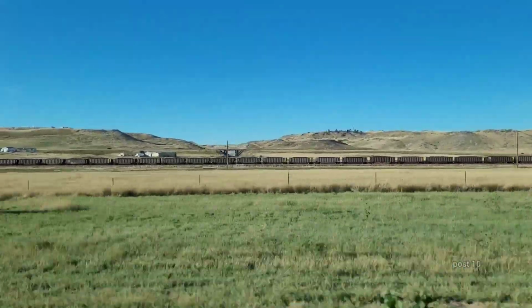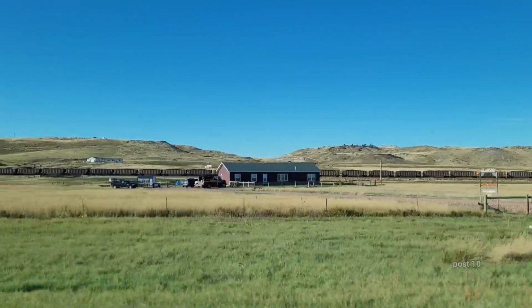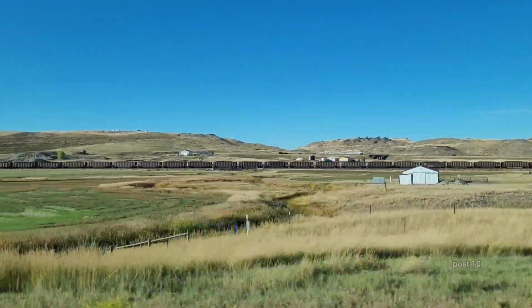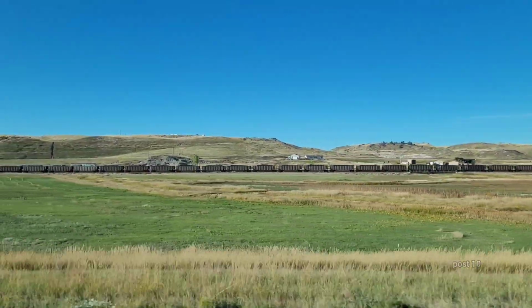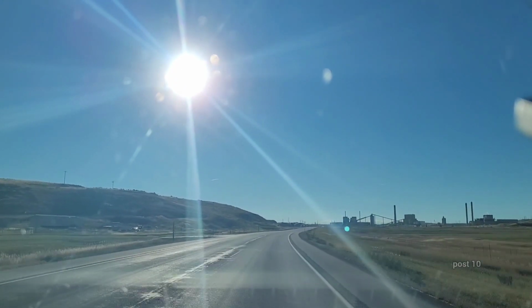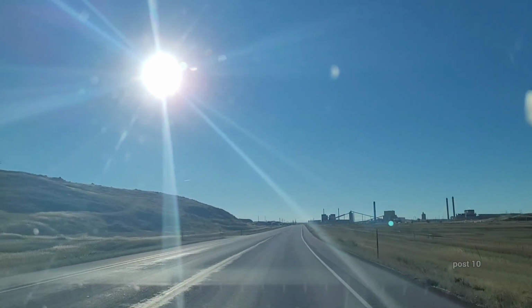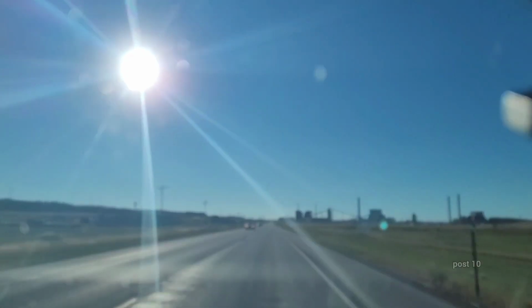Wow, look at this. Only a couple minutes down the road, there's another giant train full of coal waiting to be shipped out east. And it looks like we're coming up upon the area where they're filling it up. All right, now we're approaching some kind of factory, maybe a power plant, maybe where they're filling up these trains. It's something. I'll tell you once I get up here and start reading some signs.